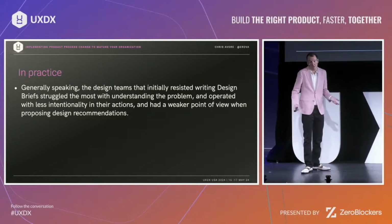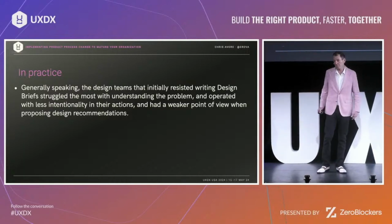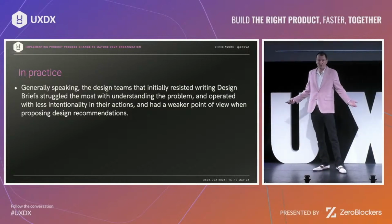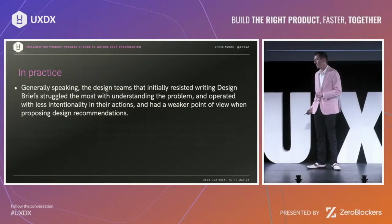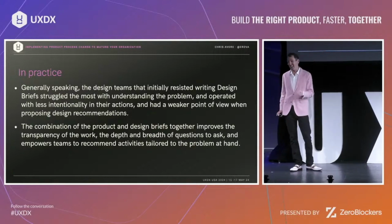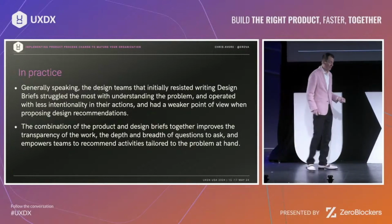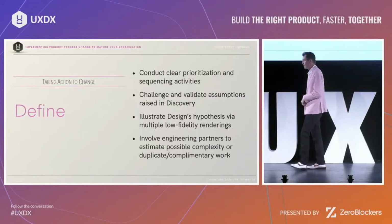They'd say we could do more explorations. We could decide to talk to more users, I guess, because they didn't have a firm foundation upon which they were standing. Likewise, by having product and design writing these together, we got a lot closer to actually seeing how this could benefit, right? There was a lot less ambiguity that created more meetings.